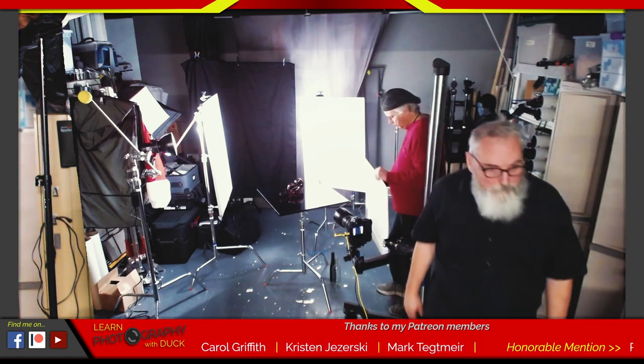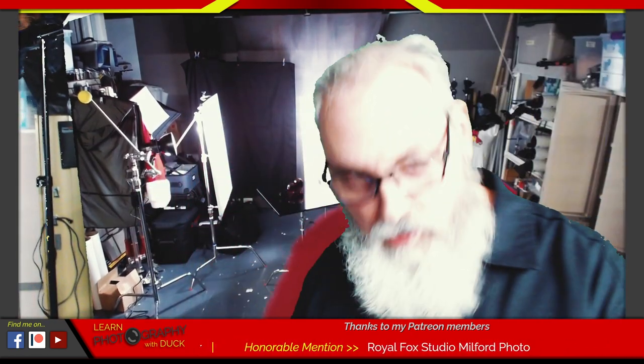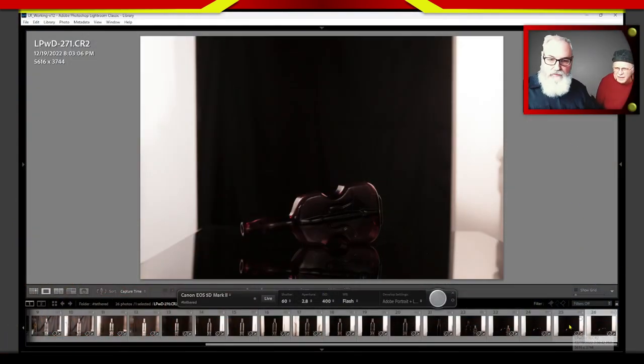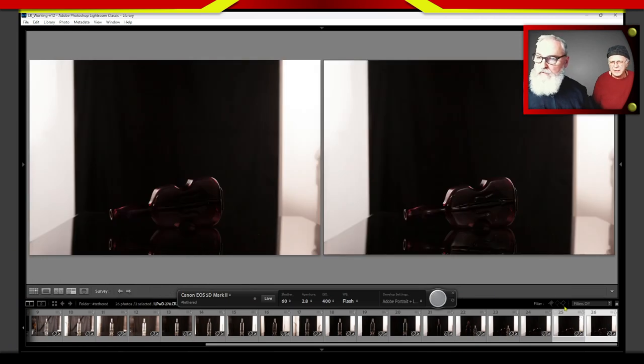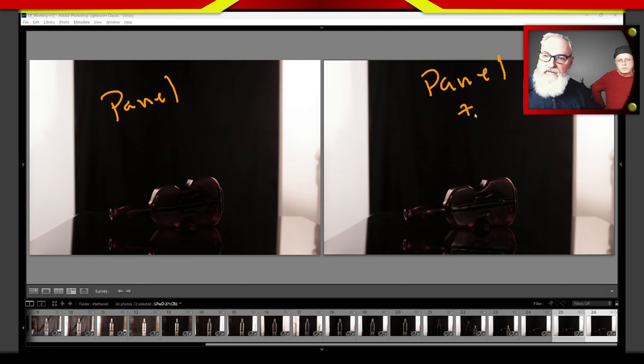Okay, relax. Oh, yeah, here we go. Let's switch over to the desktop. All right, if we compare, this one here was panel only, all right? And this is panel plus light, okay? You can see the big difference between the two, all right? We can see a lot more of that detail on the front of our bottle, okay?